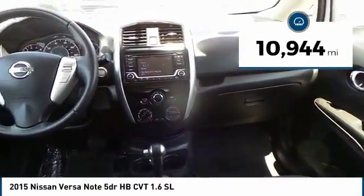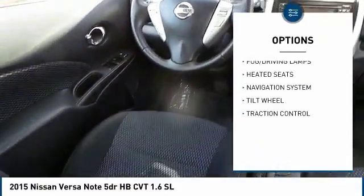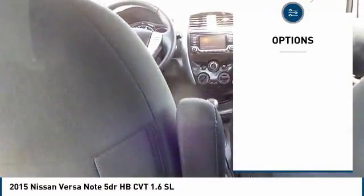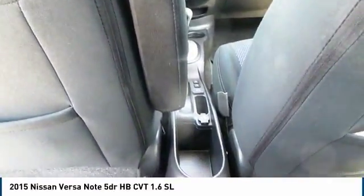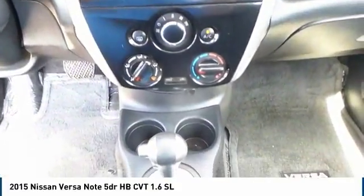Here are some of this vehicle's great options: heated seats, navigation system, backup camera, traction control, fog lamps, dual front airbags, tilt steering wheel. If you like it online, you'll love it in your driveway. Take it for a spin today.